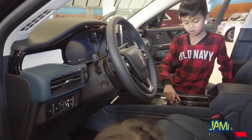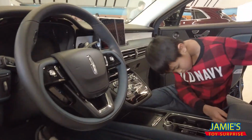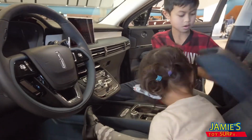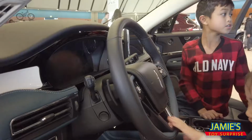Here it says drive mode, you can turn it on. How do you open this? And then here is the glove box. Let's go to the next car.